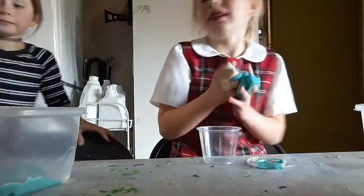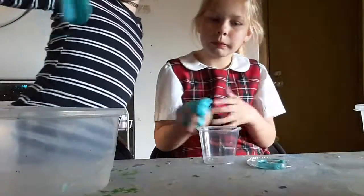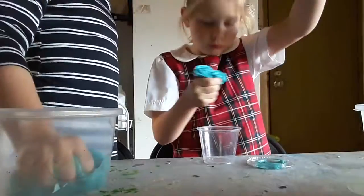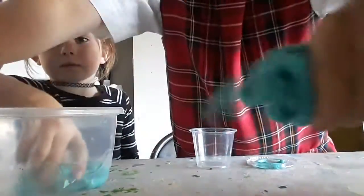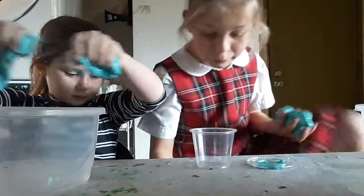Okay, guys. So this slime is not stretchy. And when you try to stretch it, pieces come out. Look, I don't know if you guys see that. So you can break the pieces up, and then Mary, a big chunk just fell, and then they won't come back together.